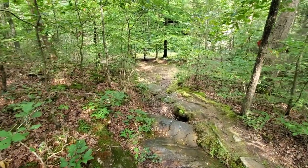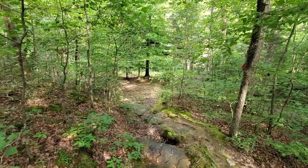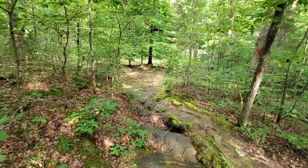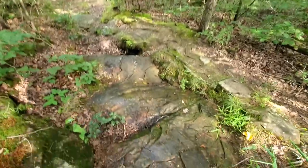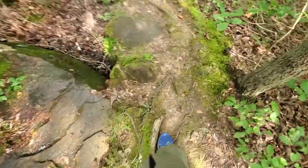Almost there. Creek down there. Parking lot, I can hear people coming up. Rocks are slick. Definitely watch out. Have good footwear out here.